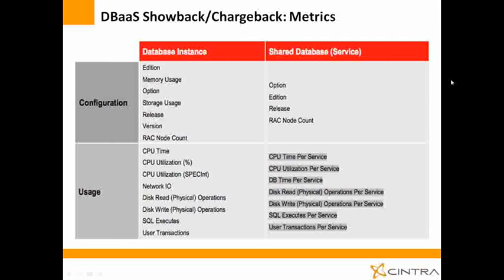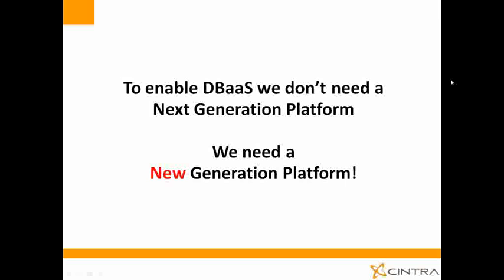And not only can we look at things like how much CPU and network I/O and disk I/O has been performed, but we can actually charge back in terms of service levels as well. So the actual amount of database time that's been racked up, the user transactions as well. If we have an application which is supposed to be doing 100 transactions a second and it's actually doing 1,000 transactions per second, we can see that through these showback and chargeback modules, and actually bill the business for what they're using, which is a very powerful feature.